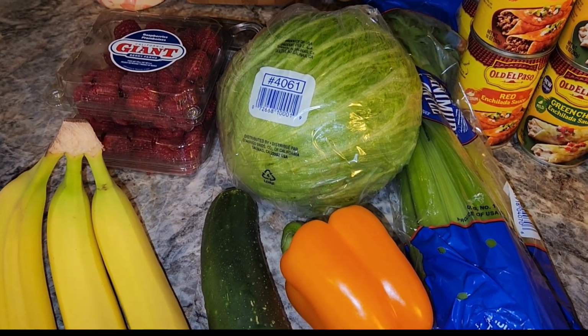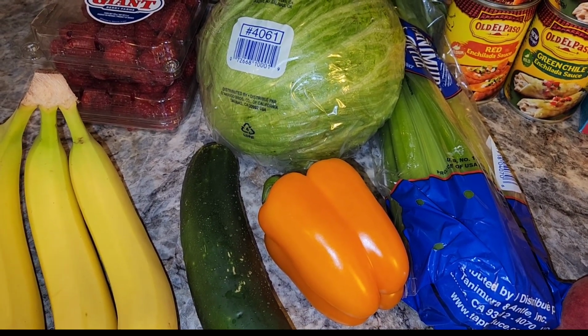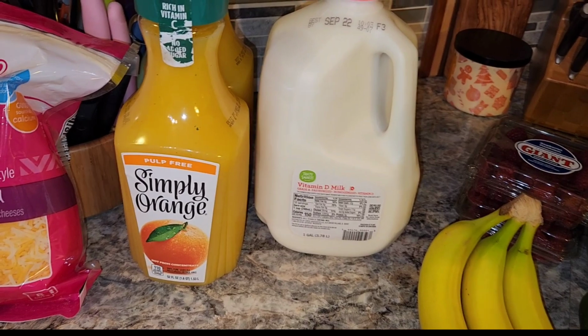I wanted to buy some bags of salad, but I'm just too cheap for that. They were so expensive. The celery was $1.49. The orange bell pepper was on sale just like the red one for $1. And the cucumber was 89 cents. Then we jump over here into some cold items.